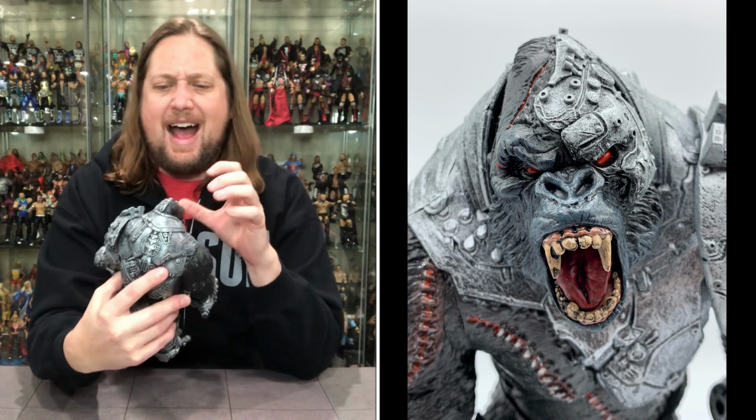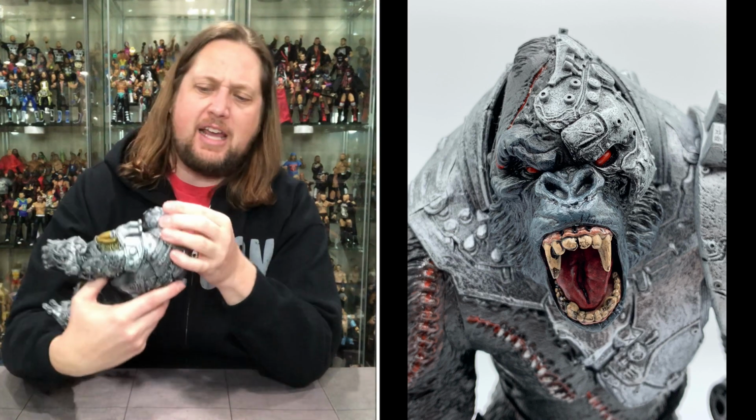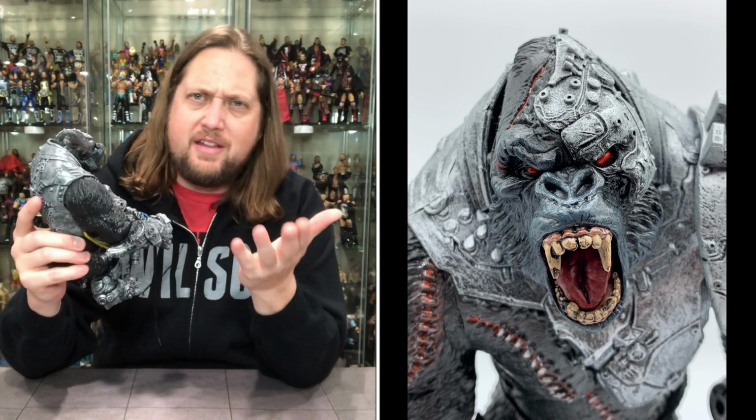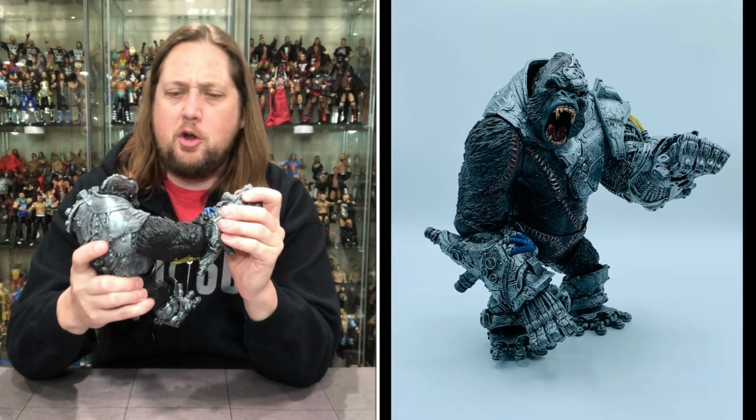He's got his red eyes. And then, of course, the head. He has the half mechanical there. Unfortunately, he got worked on. And then he's got big bloody scars on the side of his head. This is a gorilla that's seen some things, people. This isn't your average gorilla in the zoo by no means.